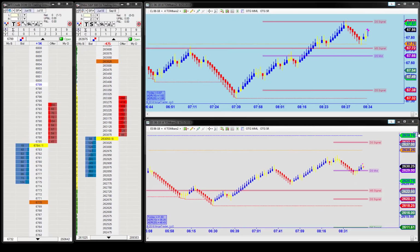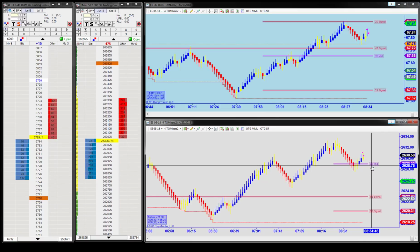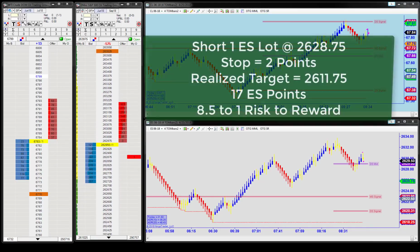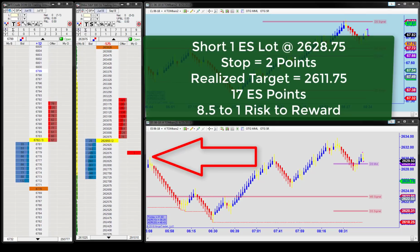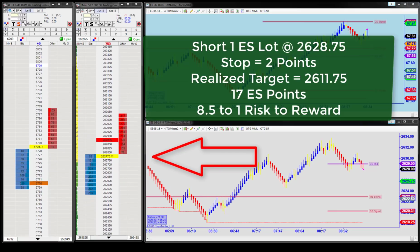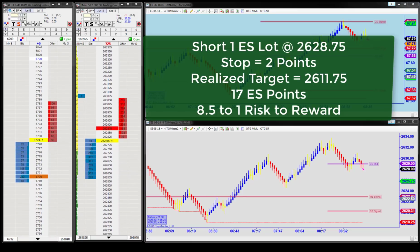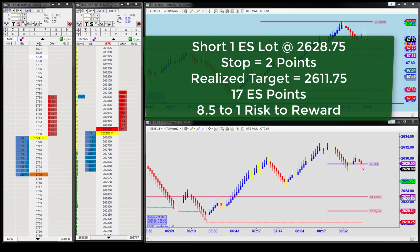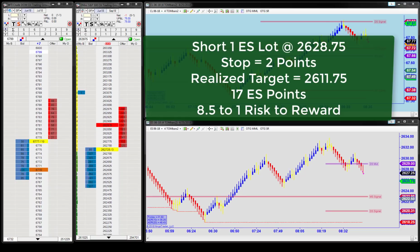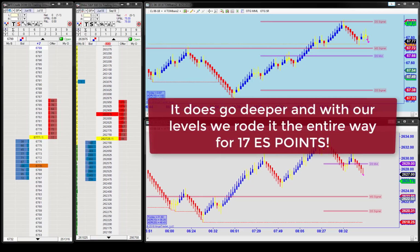All right, so here's what I'm interested in on the ES. If we come back underneath this structure mid, 31 to 29 to 28.75 is where I'm going to look to get short on this ES. And I am in at 28.75. The stop is 30.75. The target here is 20.75. For now, it could be deeper than that, actually.